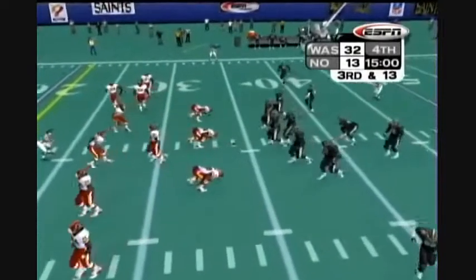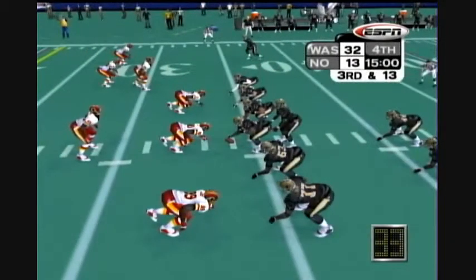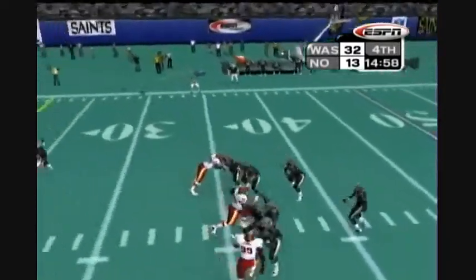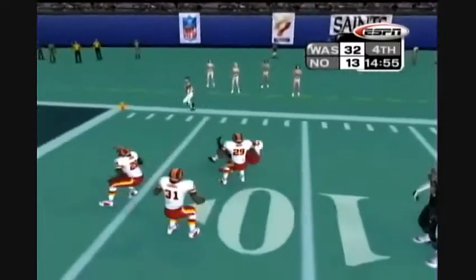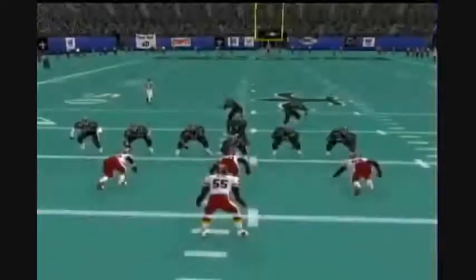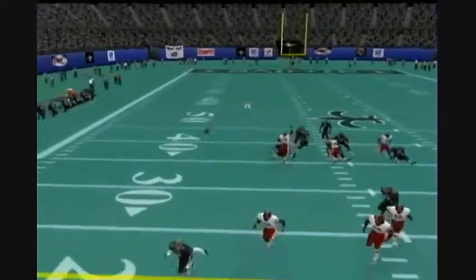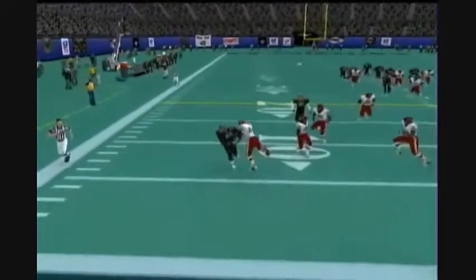Down and 13 for the first. The D sets up against the pass. Quarterback drops back. Caught by Horn. Good call. Great execution. This guy's arm looks as sharp as it did at the start of the game. Chris, there's been some hard hits today. Both these teams will feel this one tomorrow.